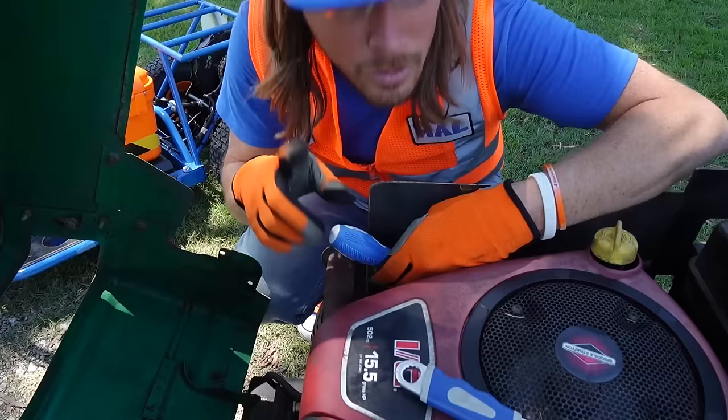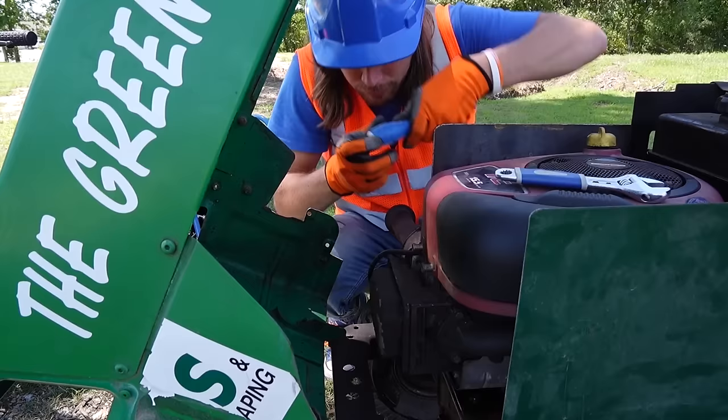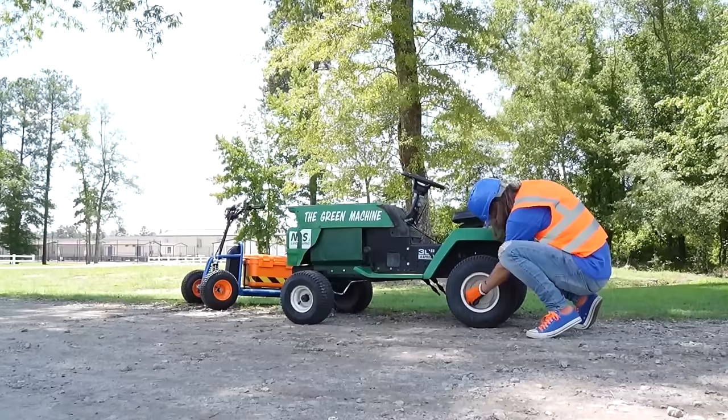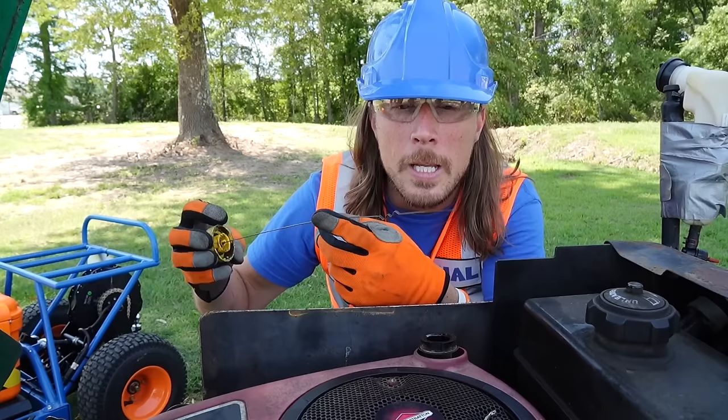Ooh, that looks a little dirty there. Might have to get a towel or something to clean that off. Oh, right here. Let's check that. Perfect. That all looks really good. Maybe it's underneath. Let's check this oil. Yep. It's the dipstick. Let's see. Perfect. That looks good.